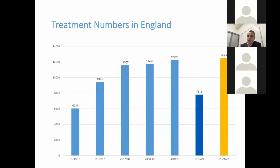These are numbers from England, because this is where I've got access to numbers quite easily from my colleagues, Graham Foster, Ahmed Al-Shakawi. And what I'm showing you here is the treatment of patients with hepatitis C since 2015-16 through to 2020-2021. And essentially, we've nearly treated 60,000 patients for hepatitis C in these past 5 years, which again, to me, is a really huge success and something we really should be very proud of in the UK.